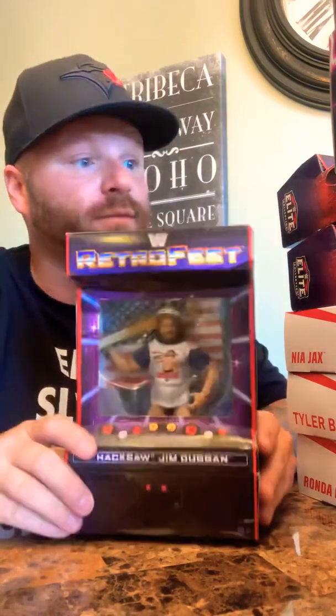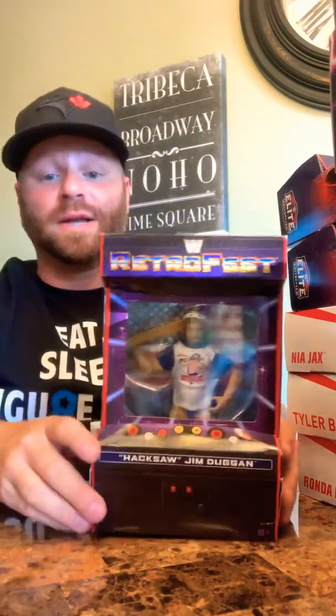This big giant bag. Let's see what we got in here. So we got ourselves another Jim Duggan. It's the last one there, so I ended up getting 2 of each of the Retrofest, which was nice.